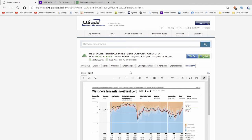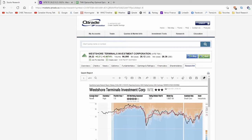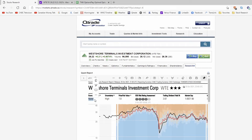So no terrible red flags. Obviously, I'm familiar with this one. A couple of notes here. There's an economic moat right here, which there's none. So there's nothing that would prevent somebody else from running the same kind of business. Uncertainty is high as far as price fluctuations. And here's the ESG risk rating. So not great there. So this is how I kind of check before I would want to sell any put options on an existing stock.